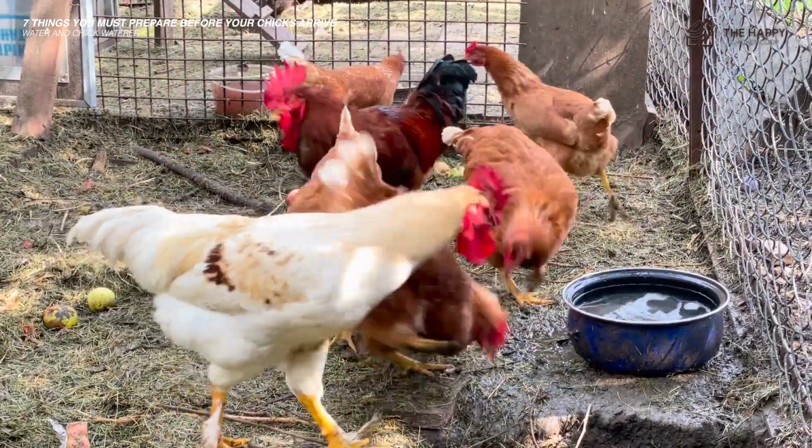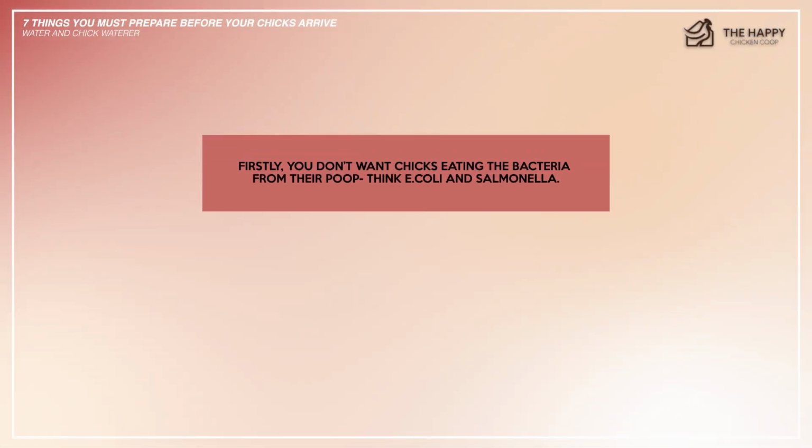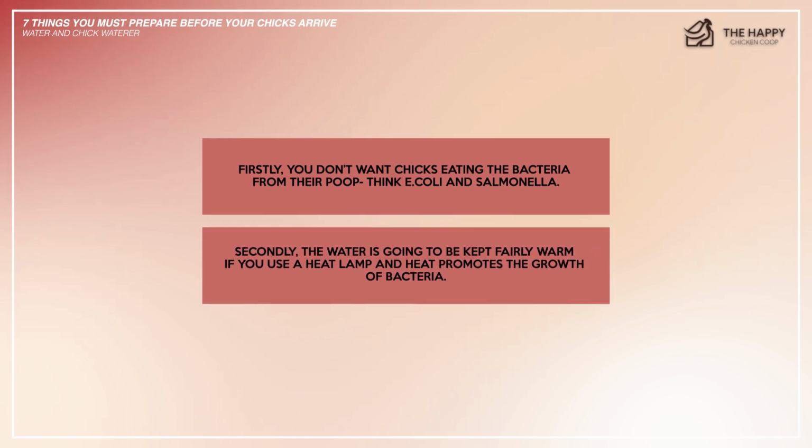The reason for cleanliness is for 2 reasons. First, you don't want chicks eating the bacteria from their poop because they can get E. coli and salmonella. Secondly, the water is going to be kept fairly warm if you use a heat lamp, and heat promotes the growth of bacteria.